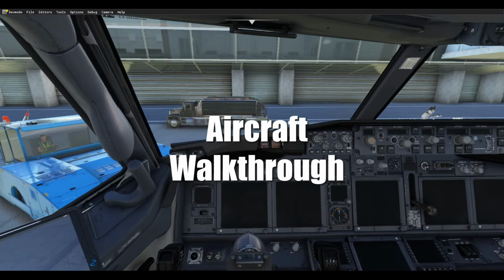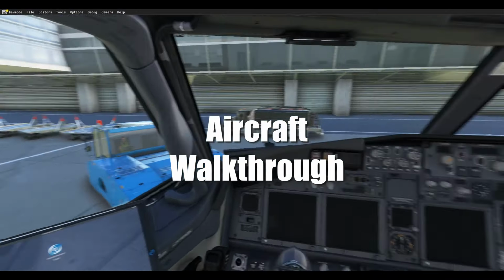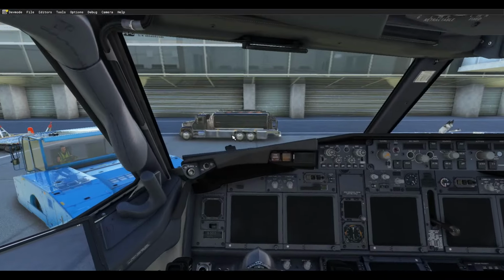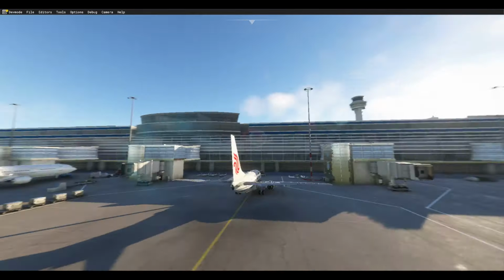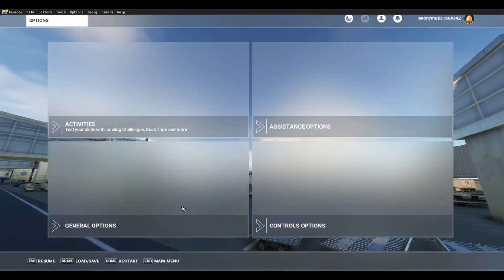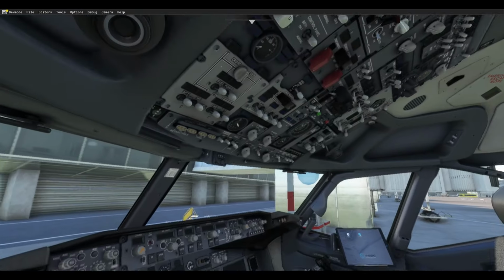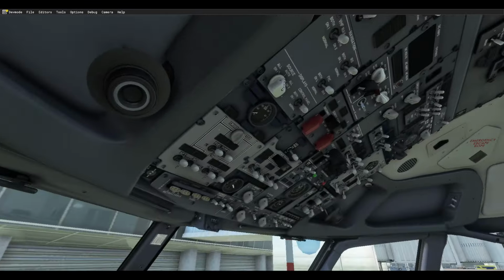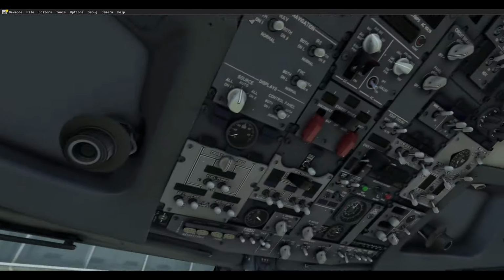Okay, so here we are in the cockpit of the 737, and as you can notice already, not the best frame rate. I am on the ground at Tokyo Haneda International Airport. This is really, really laggy. I'm going to have to turn things down. It is just the outside view that's quite laggy, so we'll save from that. And here we have the very beautiful looking 737 top panel.